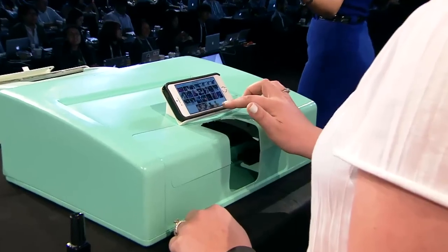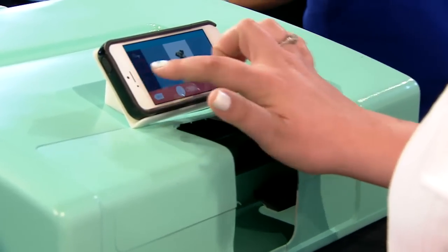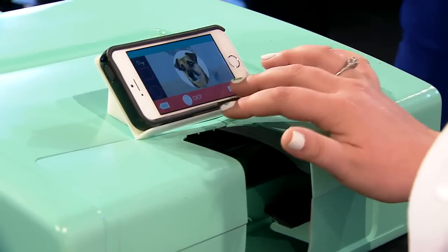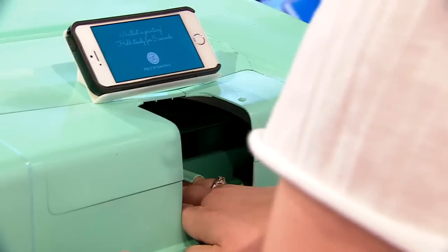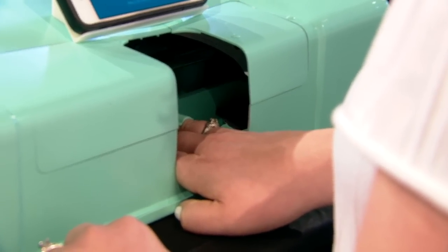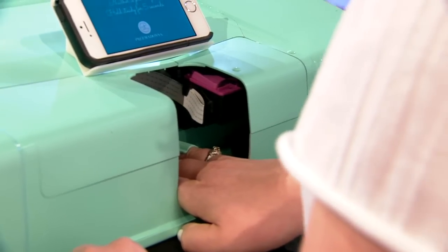Please switch back to live handheld camera. Thanks. Straight from her camera roll. She's gonna crop that image. The dog is Callie, super cute. Fingers in the cradle, and it's just pressed print. I'll take Q&A, but it should be printing any second now.